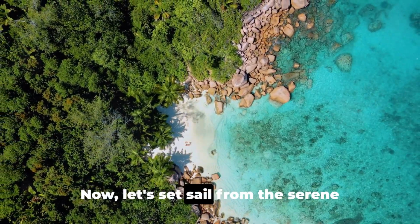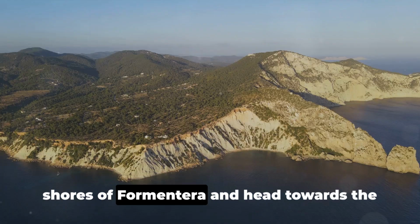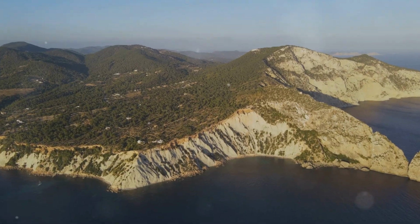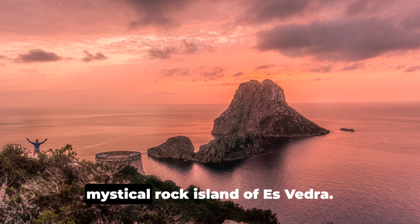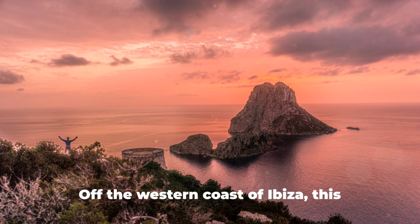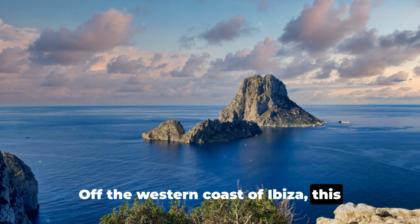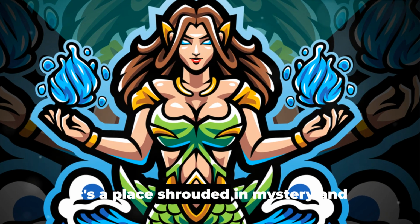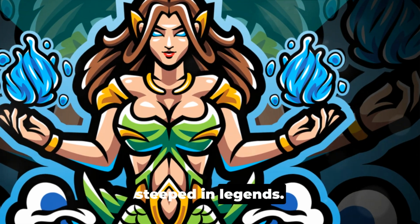Now let's set sail from the serene shores of Formentera and head towards the mystical island of Vedra. Stay tuned. Coming in at number 8 is the mystical rock island of Vedra. Off the western coast of Ibiza, this natural wonder is more than just a sight to behold. It's a place shrouded in mystery and steeped in legends.